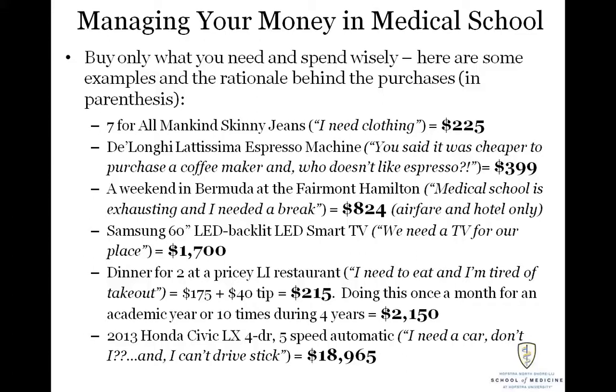You need to eat. You're tired of takeout. You go to a pricey Long Island restaurant. You bring a friend. This is going to cost you about $215 for dinner with tip. You do this once a month for an entire academic year, or you do it 10 times over 4 years. It's going to cost you over $2,000.